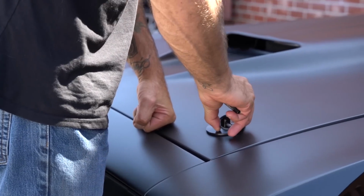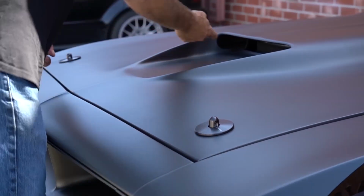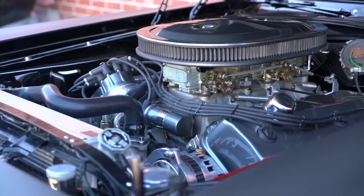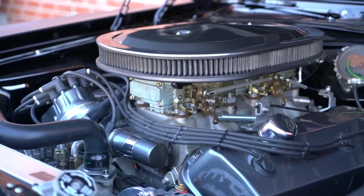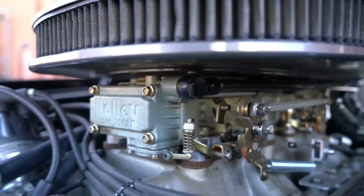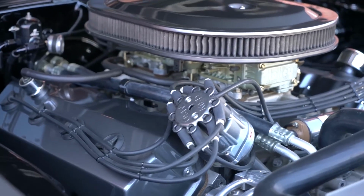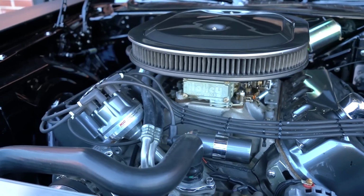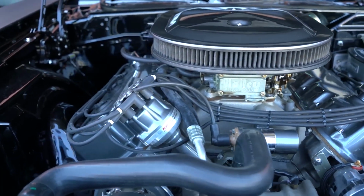This car, at the heart of it, is this beautiful, carbureted, naturally aspirated, 540 cubic inch Hemi, and I absolutely love it. Big torque on this, good horsepower, again, right in the same range as Jamie's, about 700 foot-pounds of torque, about 700 horsepower, give or take. I don't remember the exact numbers on it, you guys.